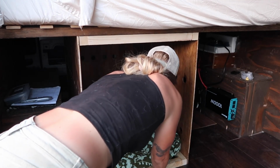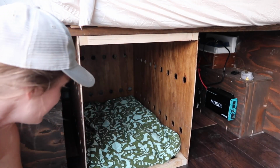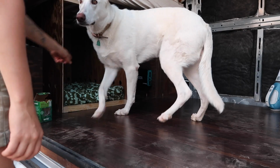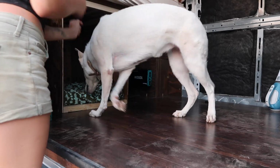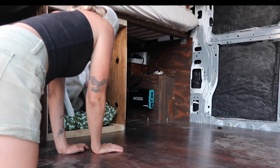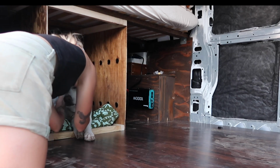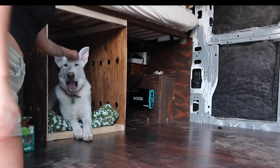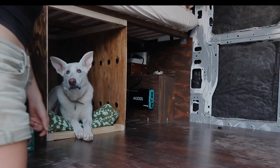Okay, it has cooled off and it is time to show Akela her little den. Oh my goodness, this is so cozy. What is that? That's for you. Hey, that's for you. They settled down beneath my feet. Good job. You like it. I got it right and I got it wrong. You look very good in there.